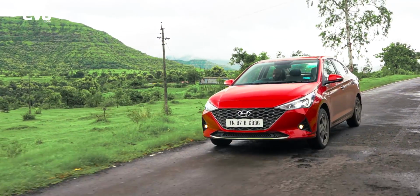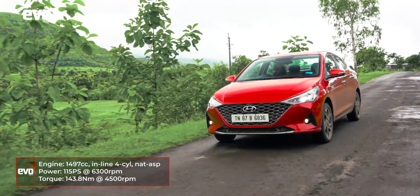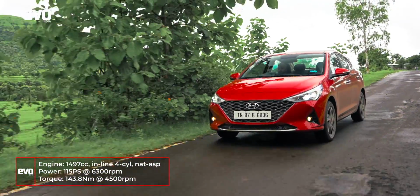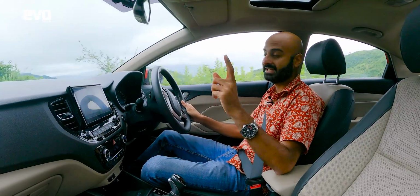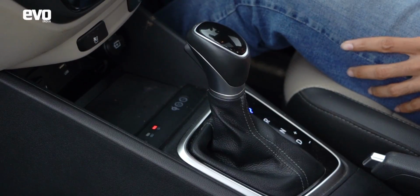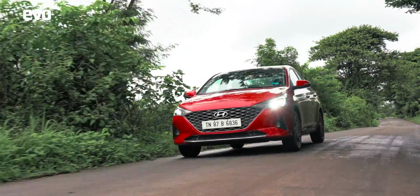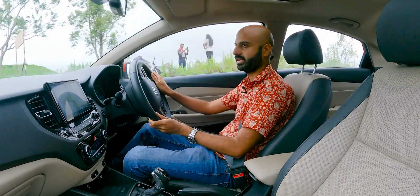So this particular Verna has the 1.5 petrol engine, the naturally aspirated petrol engine. It makes 113 bhp, 144 Nm of torque, and it's mated to a CVT. I must say that this CVT gearbox is actually quite nice. You don't feel too much of that rubber band effect when you get onto the gas. You can actually drive it pretty enthusiastically out here in the hills.